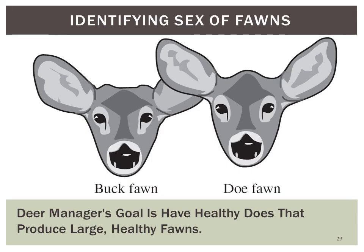It is highly preferred that only female deer are harvested with antlerless tags. This year's button buck is next year's 4 or 6 point buck. Take the time to learn to identify the sexes of fawns. Help us manage the population effectively.